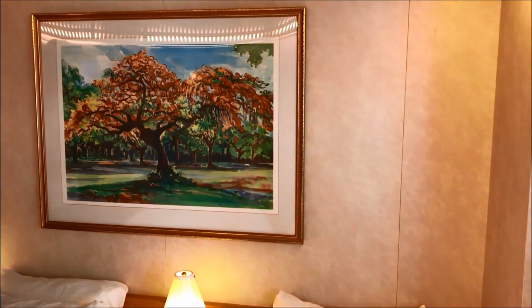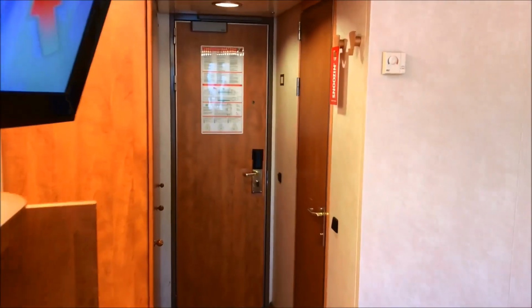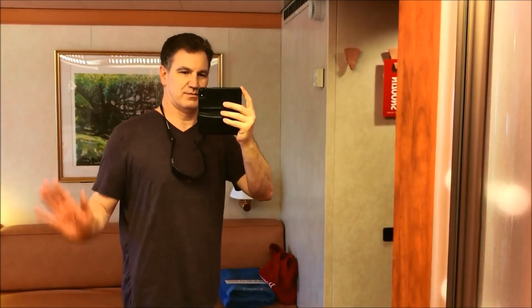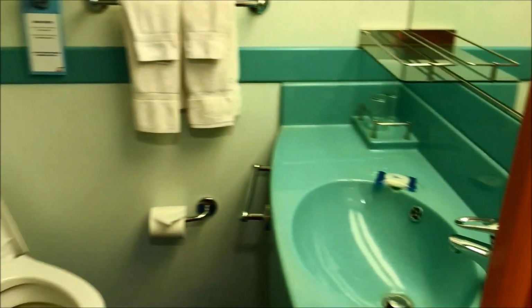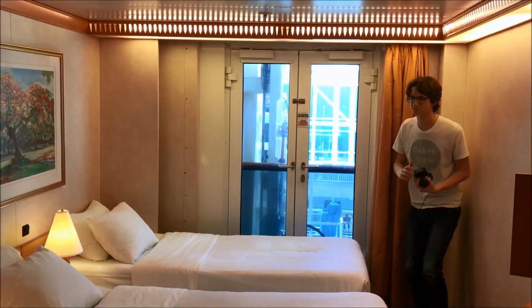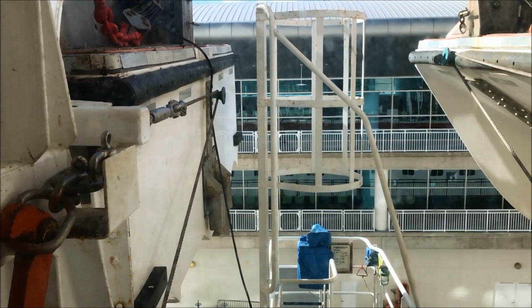This is how it's decorated. That's Ryan. And the closets. And me. And the bathroom. Pretty standard on this class ship. This and the Pride have basically the exact same layout. And that is it. Alright, this is part 2.